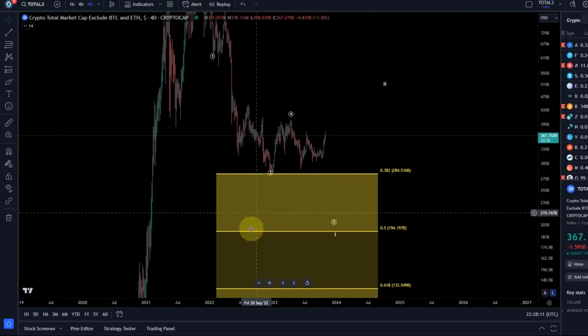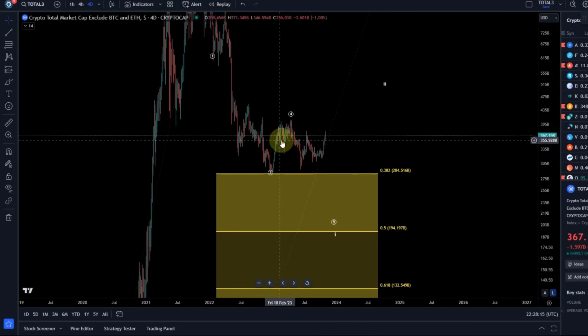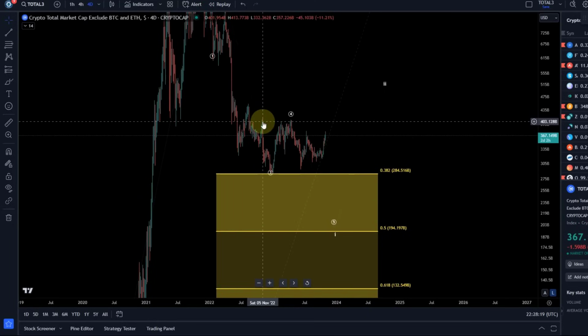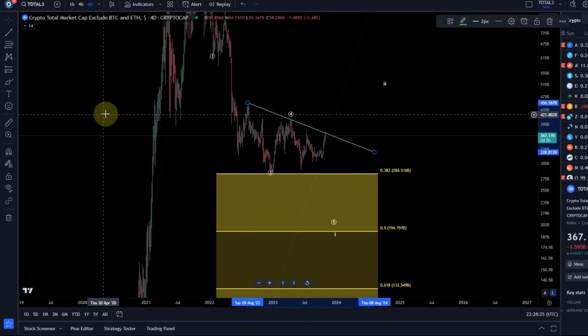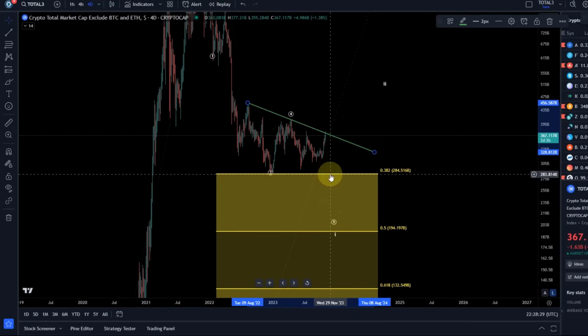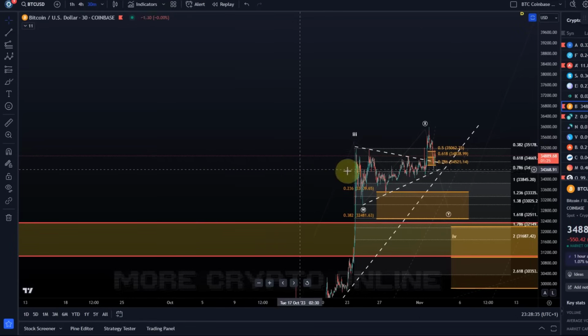So total market cap, as this is going up, it seems to be more driven by Bitcoin, but we'll see. It's certainly at a breakout point. Here you might even say, okay, maybe we have a bit of a trend line there, but it's not a tradable asset as such. It could also form a triangle here. Just be aware of that. Wave 4 triangle.